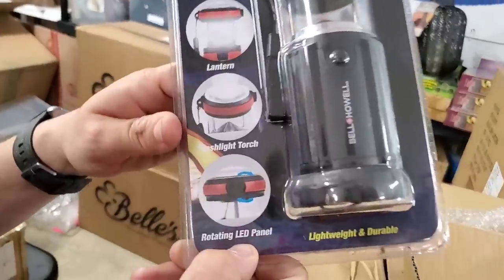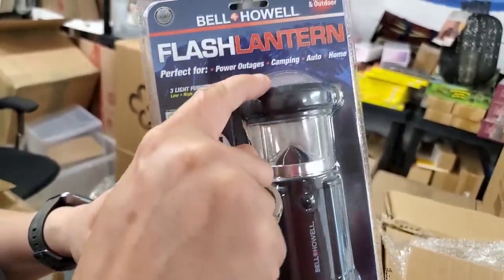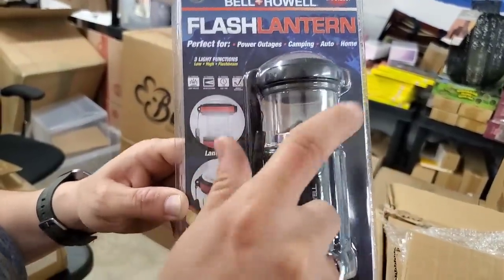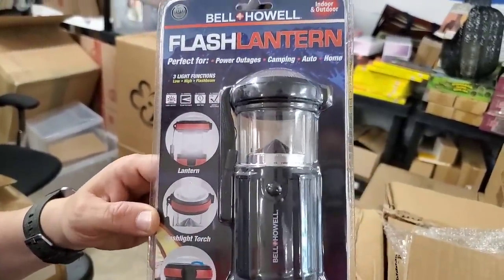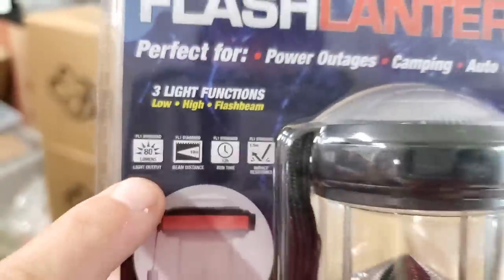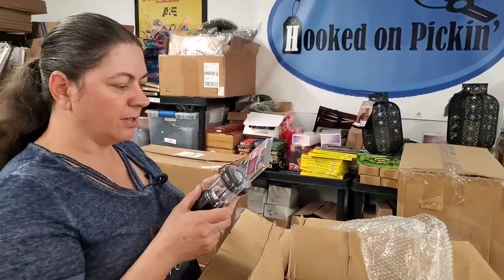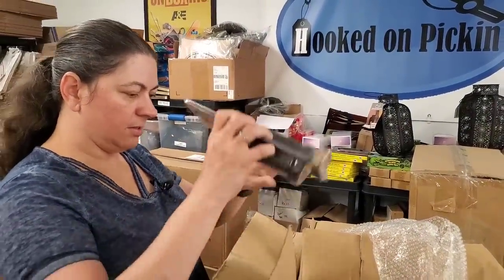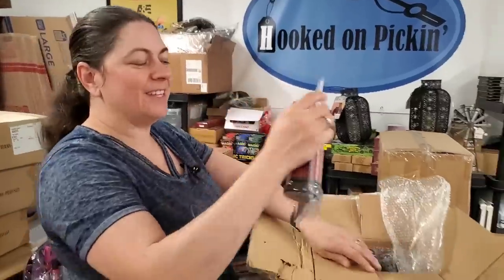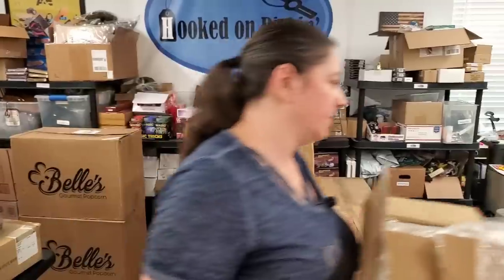So you can have the rotating LED. You can have the flashlight style where it beams out the top. And then you have the lantern style where the light comes from the middle. Does it say? 80 lumens right here. 80 lumens? Okay. It says it'll run for 12 hours. Yeah, these are the ones that they drive a truck over the top. Oh, yeah. I've seen those commercials. Yep. All right. I'm going to bring this over here.